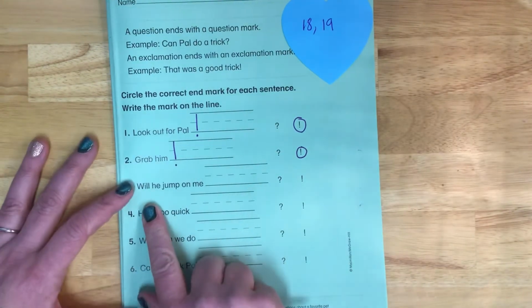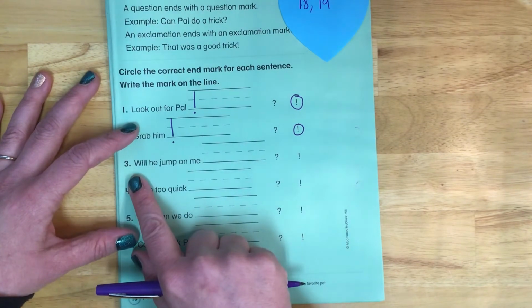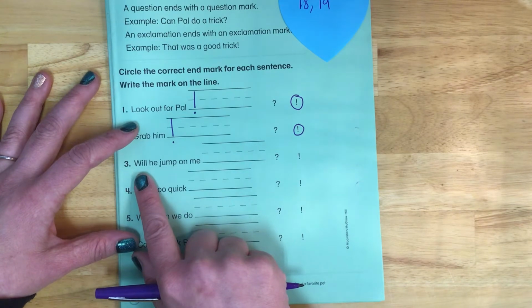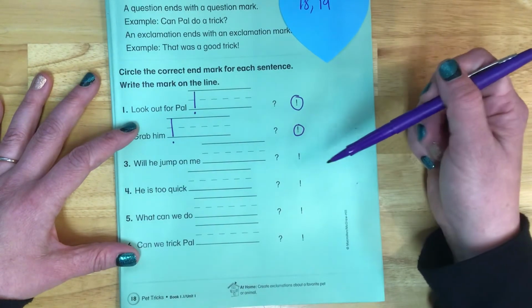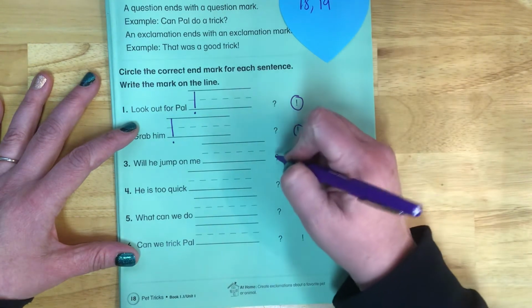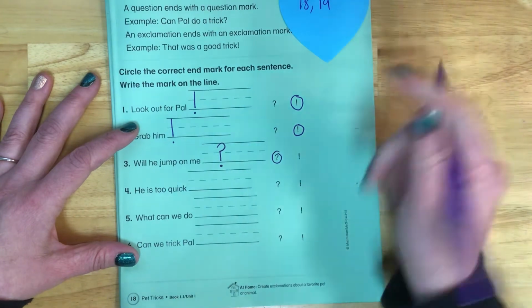The next one starts with will he jump on me. Let's try it both ways. Will he jump on me? Will he jump on me! Which one do you think that is? Raise your hand if you can tell me if we're going to use a question mark or an exclamation point. I'll pause the video. Nice work. That is a question, so we're going to use a question mark right there. Will he jump on me?